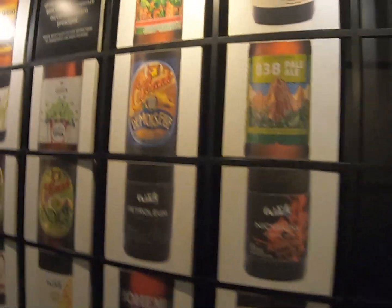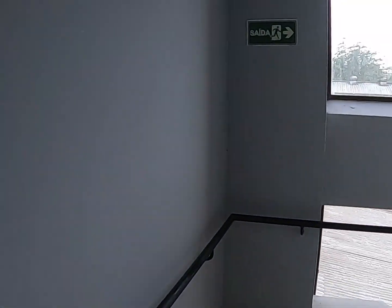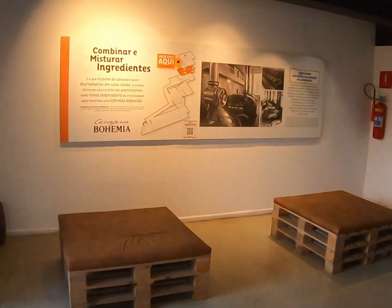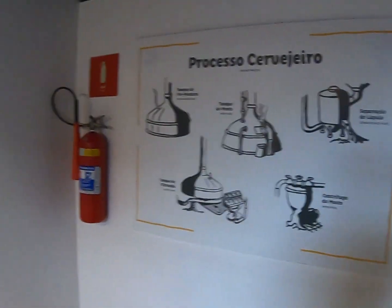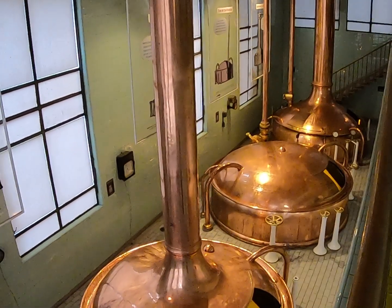It's so educational. If you didn't know anything about beer, you will now. So, to continue the visit, we now go down the stairs and get a little view of the city out there. Now they're going to show how it's brewed. So there you go, there are the vats that brew the beer.